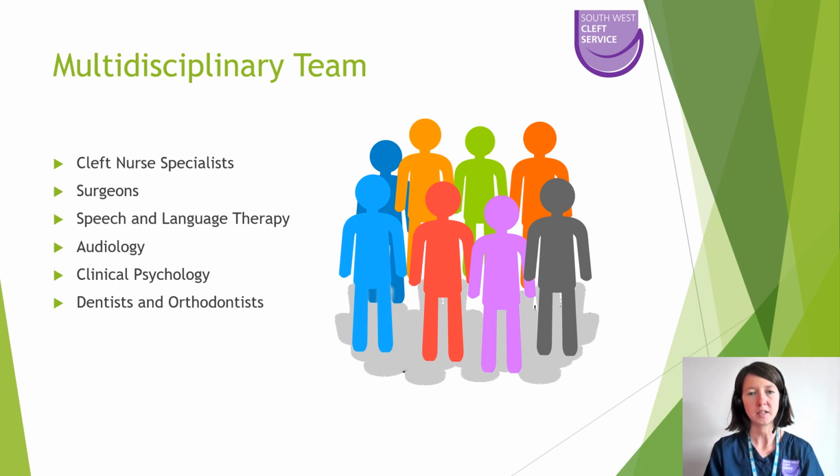Dentists and orthodontists are involved because a cleft affects teeth growth because of the difference in the structure of the mouth, and also children born with a cleft are more prone to dental caries. It is important to bear in mind that the children attending your school may need to attend appointments to see these health professionals within their school day.